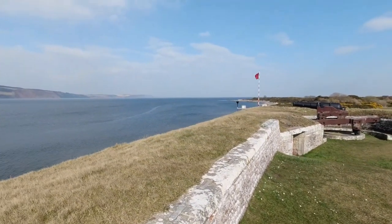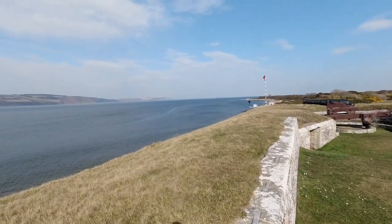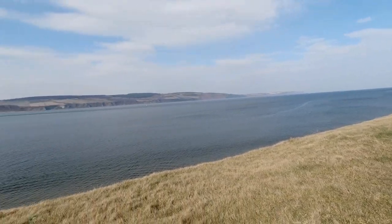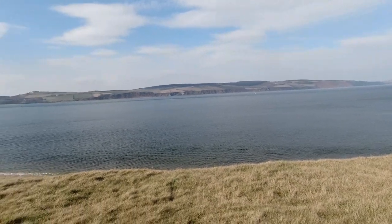And looking at the Moray Firth, dolphins apparently swim from Nairn all the way up the Moray Firth, and you can regularly apparently see them swimming.